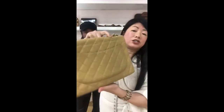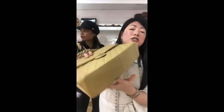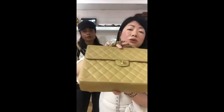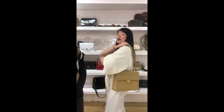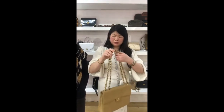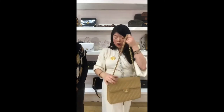It's in lovely condition. Got no colour transfer along the back. Just gentle signs of use and wear, the usual gentle signs of use and wear along the corners and the bottom of the bag. All the original 24 karat gold gilding. Such a beautiful piece. And it's a movable chain, so you can wear it over the shoulder. And it's so rare to see vintage and caviar. I know. They don't often come up.